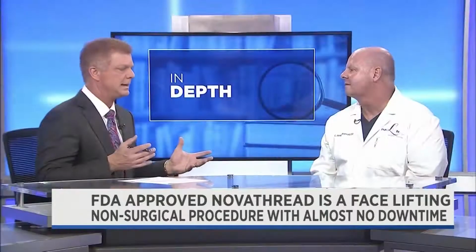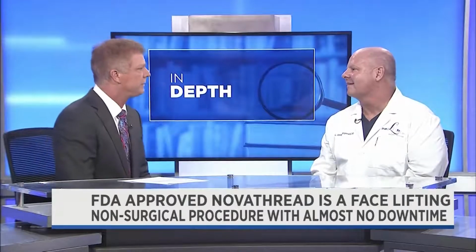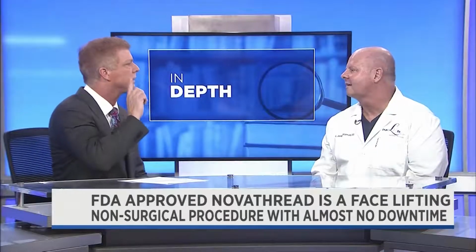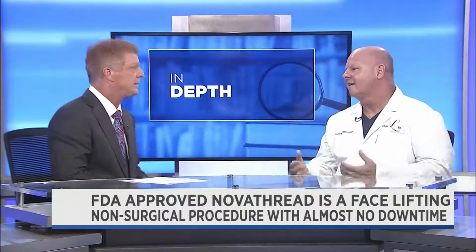So when we look at it, you're basically kind of sewing the face up. But you were talking about it before. It has the special little pieces where you can pull it and it'll stay in place. And the suture, while it goes away, the effects don't. So tell me a little bit about the technique itself.